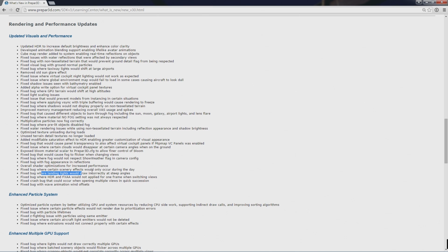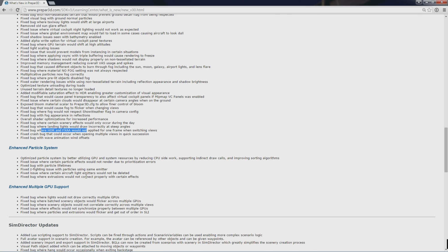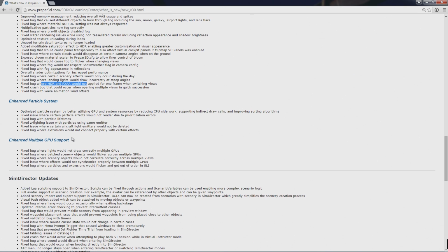Fixed a bug where landing lights were not drawing correctly at steep angles. I'm sure we've all seen that. And a bug where HDR and FXAA would not be applied for one frame when switching views. I don't think that's a big deal, but okay. Fixed a bug with wave animation and wind offsets. Great. There is an enhanced particle system apparently, which better utilizes the GPU and system resources by reducing CPU side work.